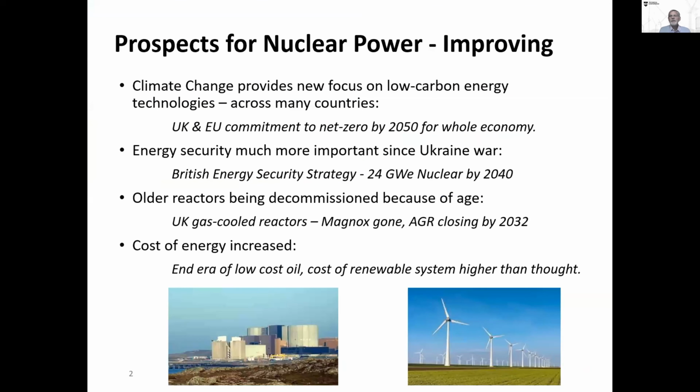So I need to just put a bit of context about nuclear for this audience, I think. The climate change, which is a serious matter in every country, has provided a new focus for all low carbon energy technologies, and specifically in the UK and in the EU, there's a commitment to get to net zero by 2050 for the whole economy, not just for power generation. This means effectively electricity generation has to be completely carbon free. The second point is the Ukraine war has focused minds of politicians on energy security, which wasn't really talked about. The market would deal with it. I talked about it as a serious matter in the UK. They published a British energy security strategy last year, which came up with this: we need more than 20 gigawatts of new nuclear by 2040.